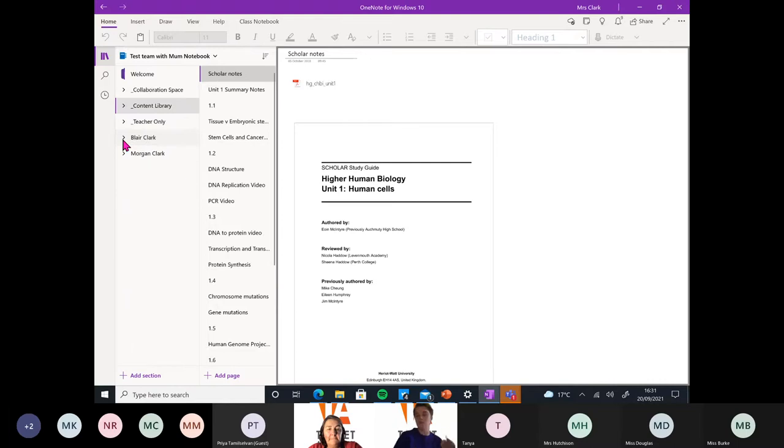And once I found a teacher only section, that really helped keep me organised, because I can keep everything hidden from the kids until I need it. I also have a master team set up that has a master notebook for my courses. So for my Advanced Higher, my Higher, my National 5, and that sits there year after year.